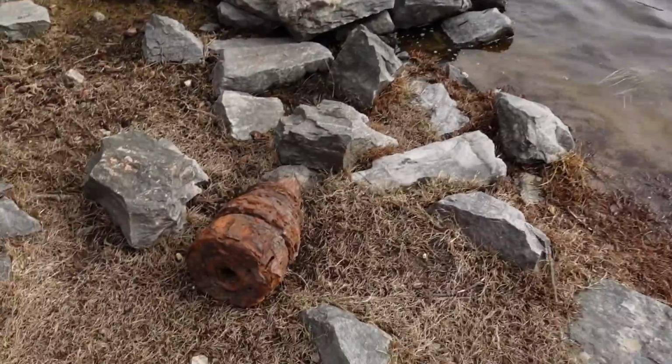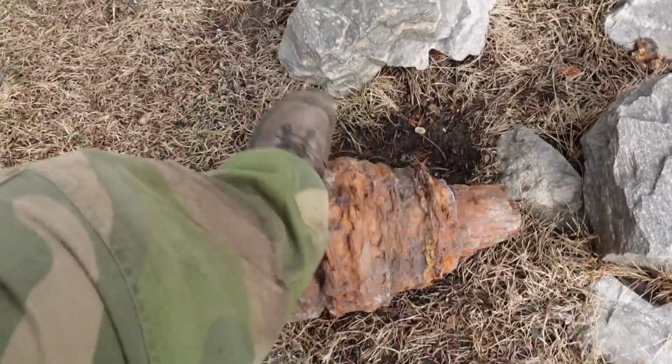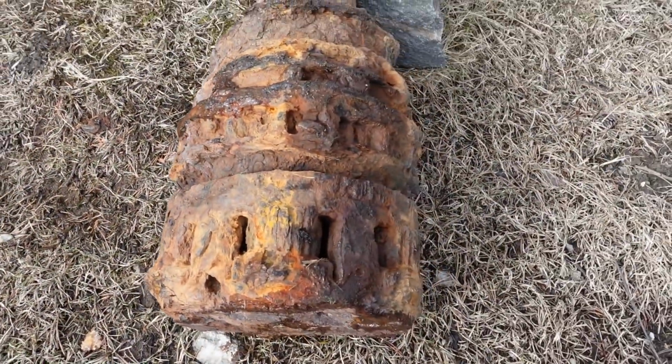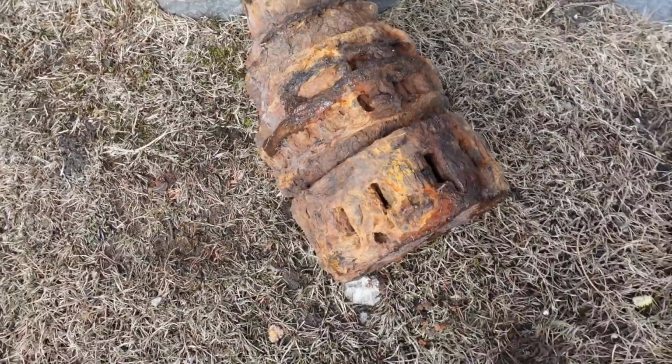This thing here is laying around. This is a propeller gear. I'm not 100% sure exactly what it comes of. See here, I think this is a gear for a propeller shaft or something. It's just laying there. Is that cool or what, huh?